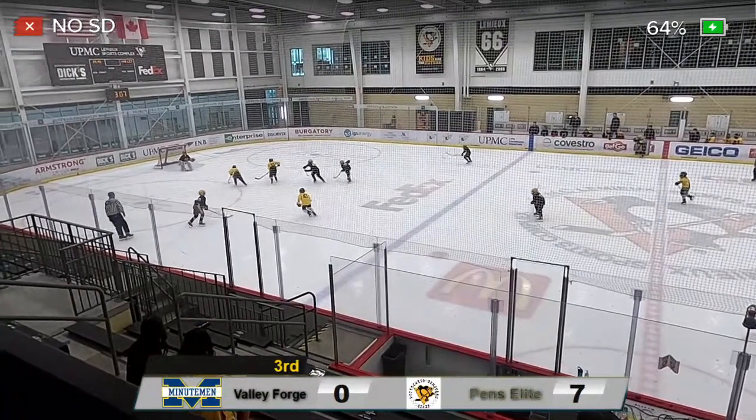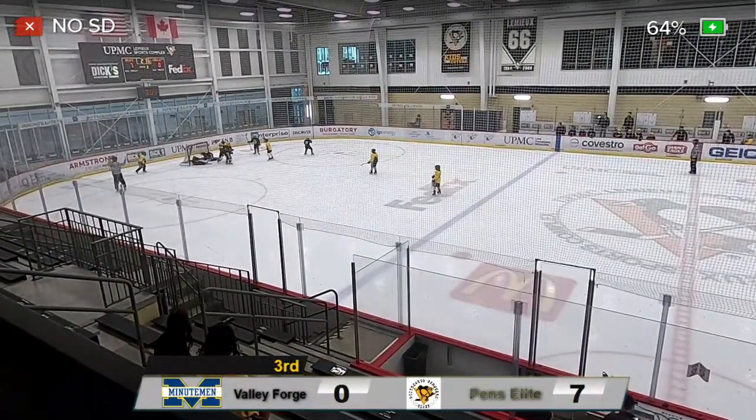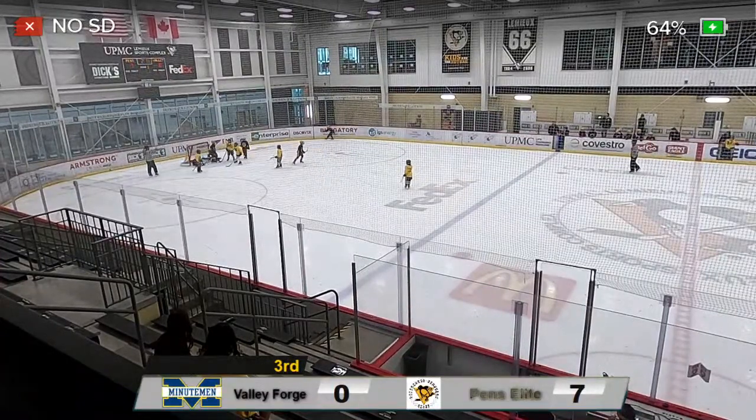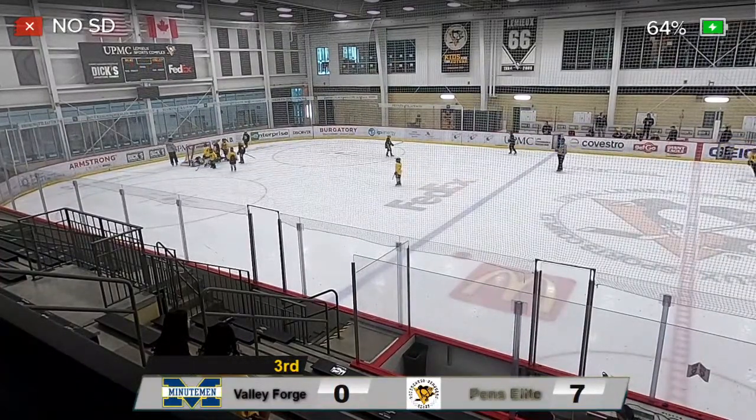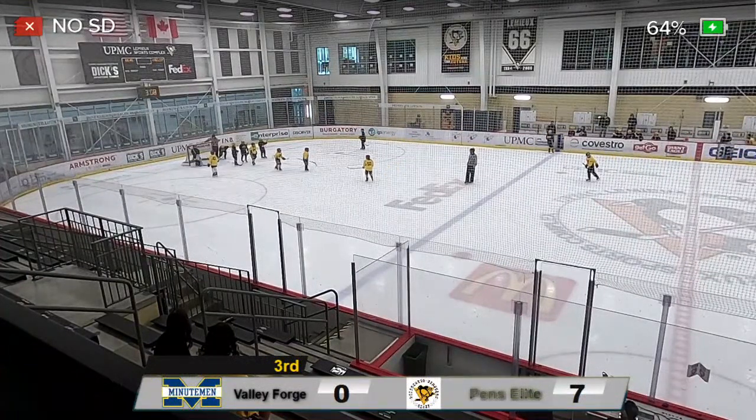Gets it taken, and in comes Valley Forge on a breakaway. To the backhand, and Squish there. Net is off. Squish makes the save. He got run into. Is he okay? He has the puck underneath it. And it's still out of the net, even though the net was off.